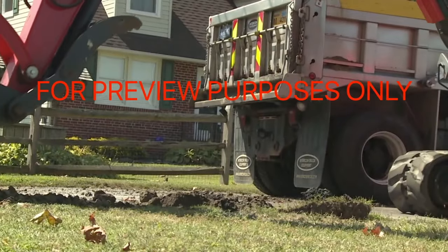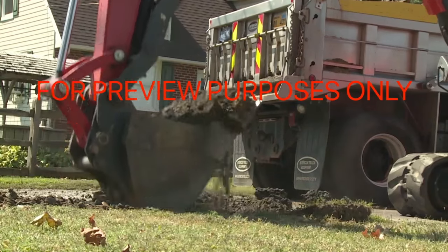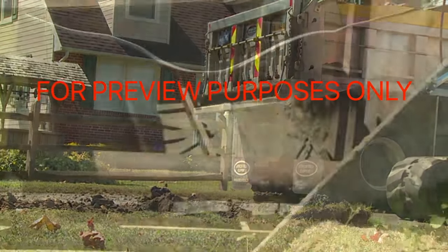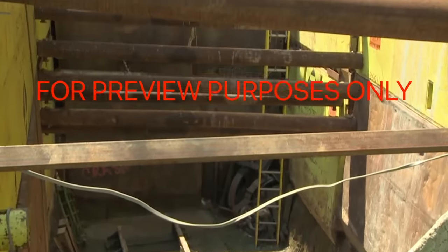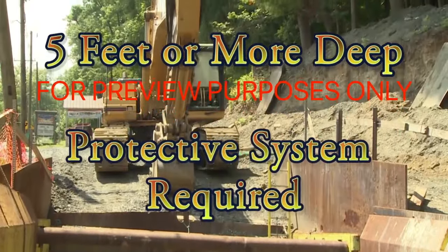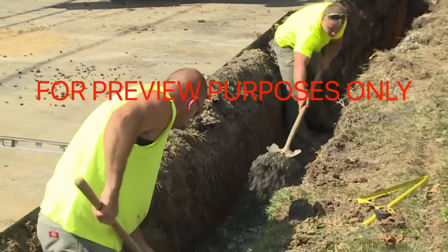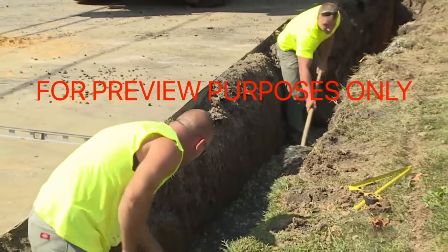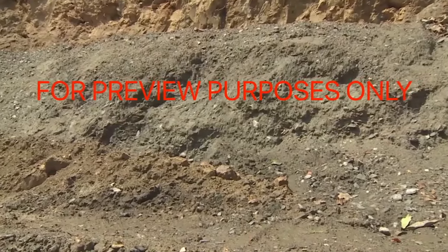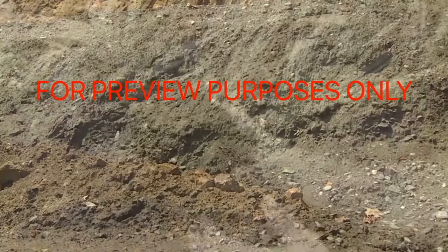As we've discussed, since trenches are naturally unstable, nearly all of them require some type of protective system to prevent cave-ins or shield the people who are working in them. In fact, OSHA safety rules require that any trench that is 5 feet or more deep must use some sort of protective system. Trenches less than 5 feet do not require a protective system if the competent person finds no potential for collapse. The type of soil on the site is a key factor in the stability of any trench, and the type of protection that the trench will need.